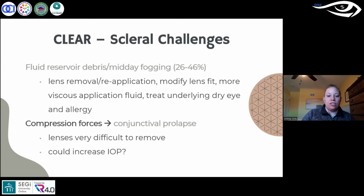In terms of conjunctival prolapse, it's one of the other main challenges that we see that can cause issues with patients removing the lens. Some of that has to do with the suction that's created behind the closed system of a scleral lens, which can make the lens really difficult to remove. So you need to take a hard look at your lens fit at that point. But I see this very often in our patients that have conjunctivochalasis pre-existing before we even fit a scleral lens. So I try to be very diligent about looking at the conjunctiva before I choose a patient.